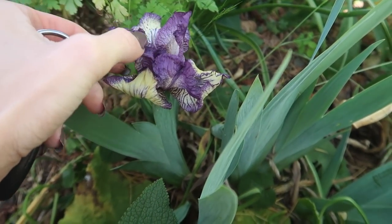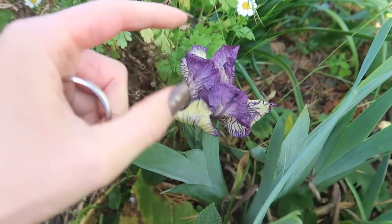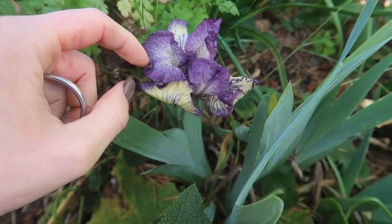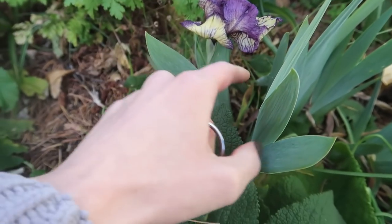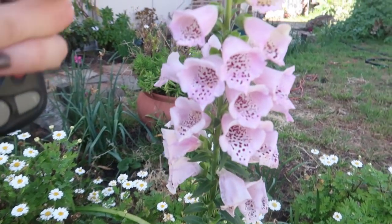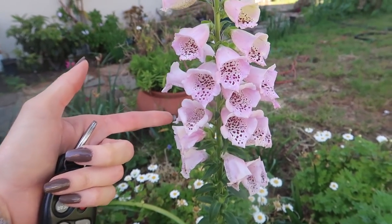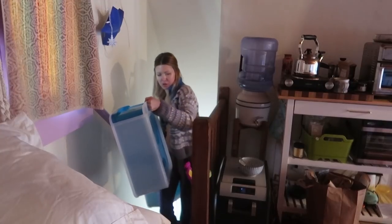Hadley pointed out to me, he's like, have you seen this iris? So I thought I would come show you. It's this purple one with these blue little veins, and apparently there's going to be a lot more. And then right next to it, wow, that is an amazing sight.